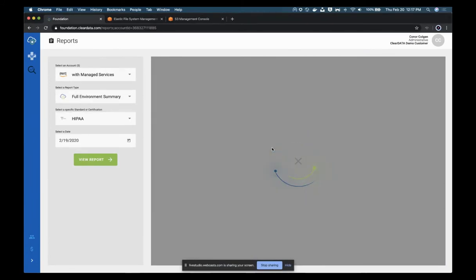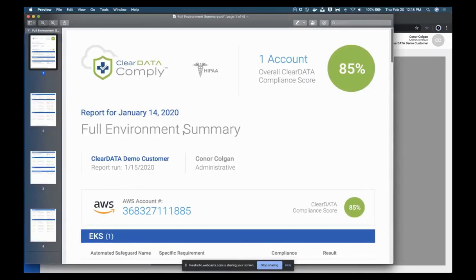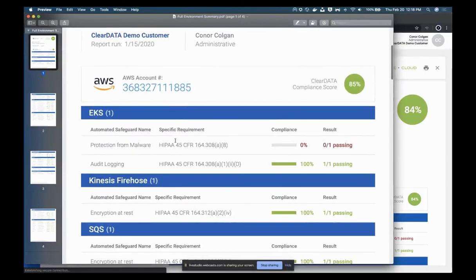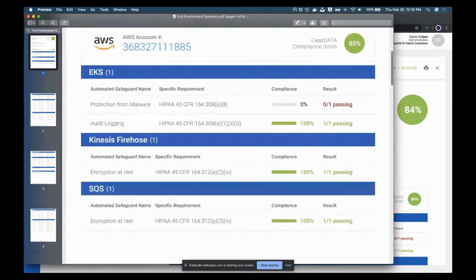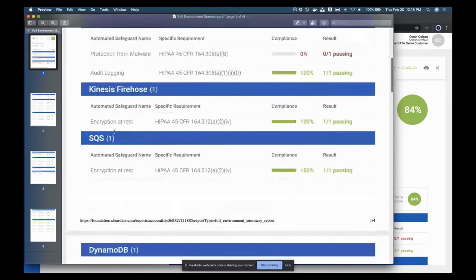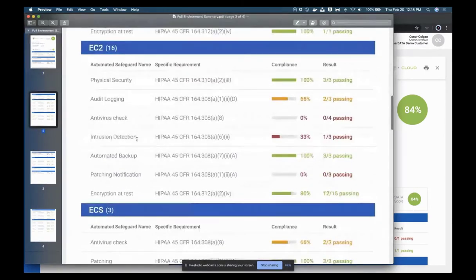We'll give this a second to come up. So for some reason that is not running, so I'll show you an example of what that looks like here. So this is an example report where we have all of the systems from EKS, or the Kubernetes service, including Kinesis, and exactly their status here. So we can see which ones are not compliant.